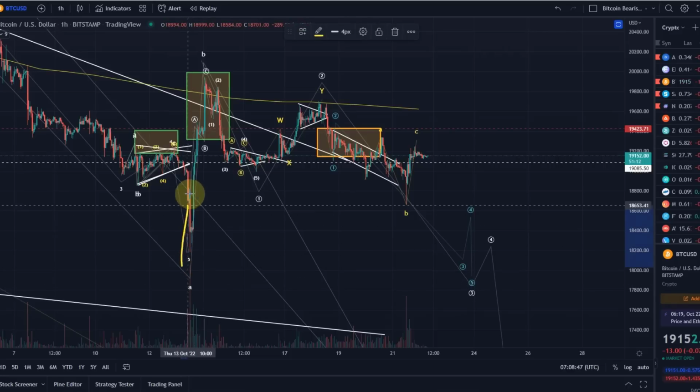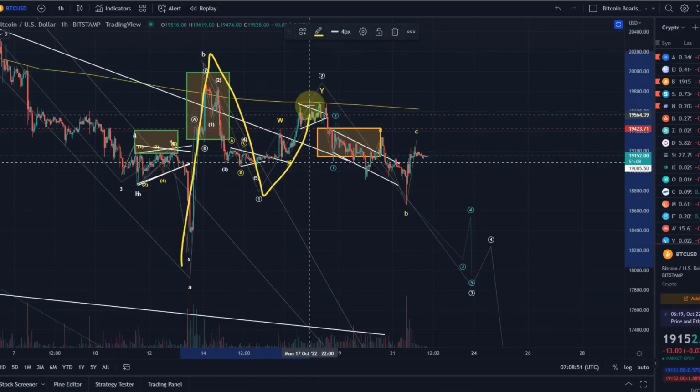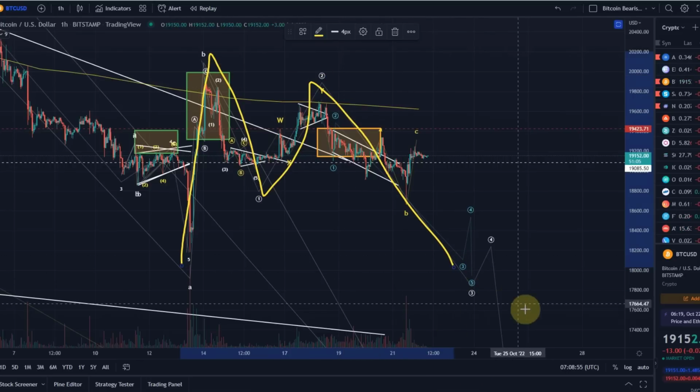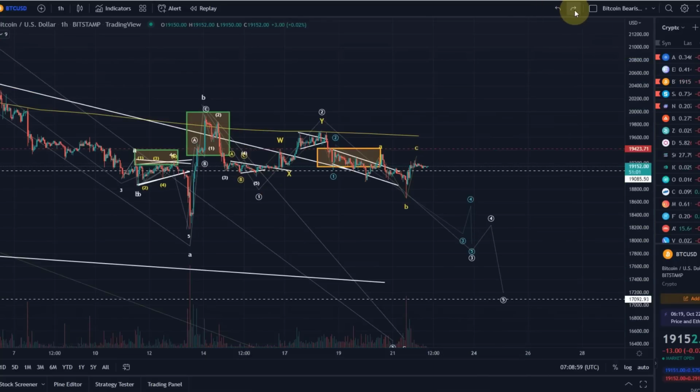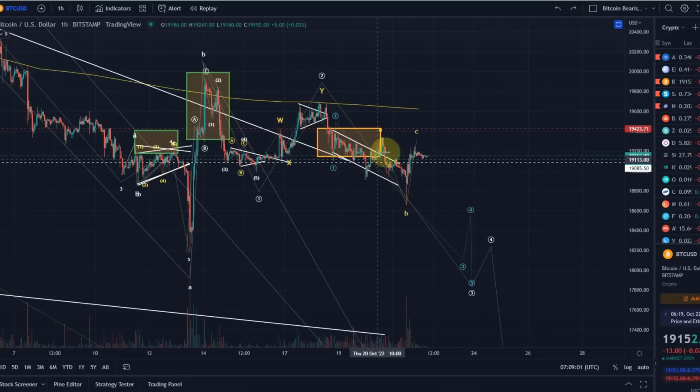So wave B, yeah, and then already the wave 1, the wave 2, and we could now be in the 3rd wave of that C wave. There will be a 4th and a 5th. Problem is that we haven't really seen the sell-off action that we would want to see. Yesterday we did start to see that.